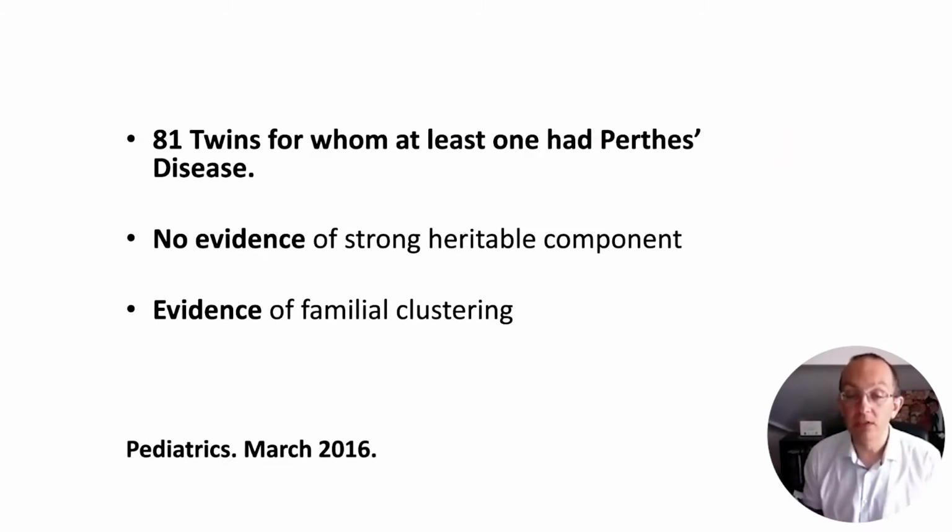And what we did was look at 81 sets of twins where at least one had Perthes disease. And what we could tell from that is there was no evidence of a heritable component, so no evidence of a genetic component of Perthes disease. Identical twins didn't have higher rates of them both being affected by Perthes disease. But there was some evidence of family clustering.